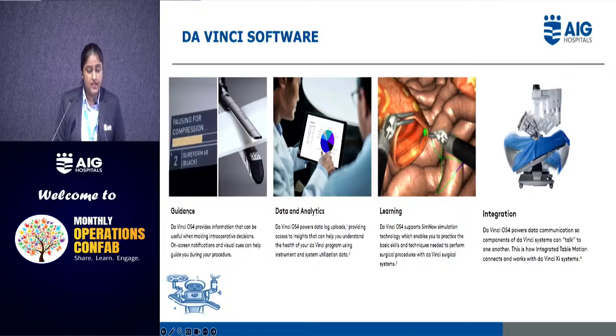Not only regarding the instruments, it provides the data of the surgeon performance also. Like it's giving a report card, like how well the surgery went. So we can see the areas where we can improve after the surgery. And learning, it has a simulation technology where the surgeon can practice the surgeries in virtual reality.